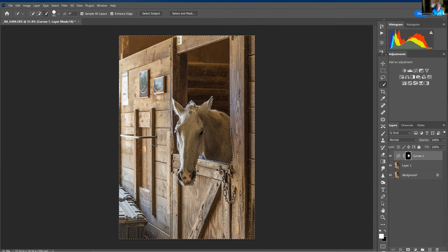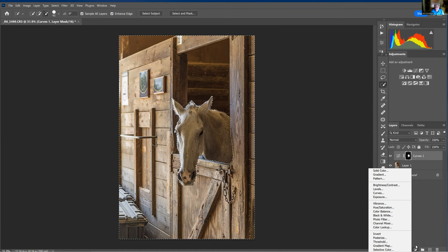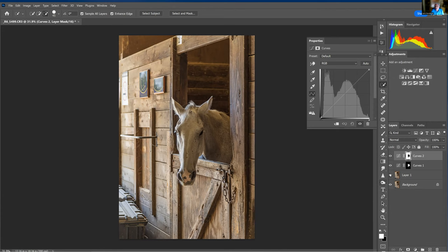Okay, so we said we want to darken this. So now you come back down here, hit the adjustment icon, come back up here to curves. And now you see the new mask. And now we go to default and we want to darken it. So go to darker, boom. See how easy that was? Photoshop just picked the point for you and moved the curve line down. So this is darker.